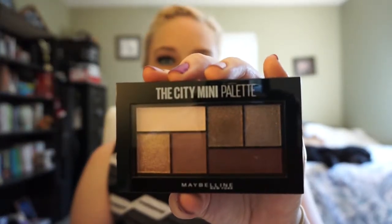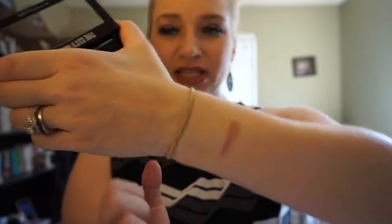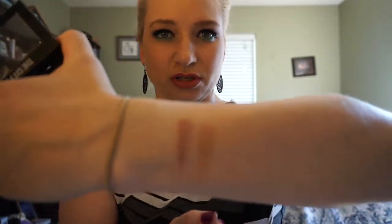One eyeshadow I just picked up the other day because I saw that they had these, the City Mini palette by Maybelline New York, and they had about 5 or 6 of these little palettes, and they're so pretty. I'm gonna give this a 3 out of 5 just because it's not as pigmented as the CoverGirl one. I thought it would be, but I was okay impressed. It's medium. So this is this rose color here. And it's nice. I just felt like with the brush, it just didn't really do as much as the CoverGirl one does. Here's one of the shimmers.